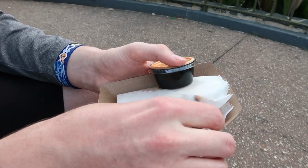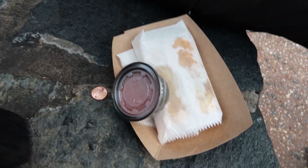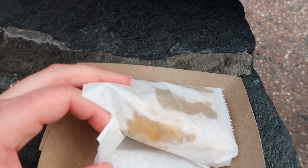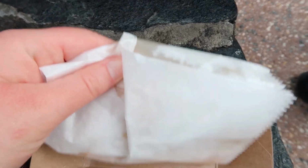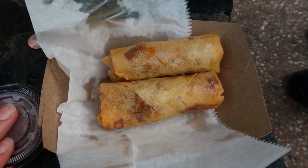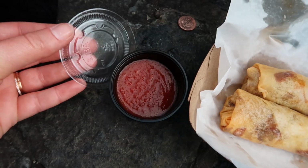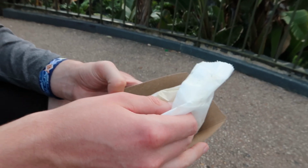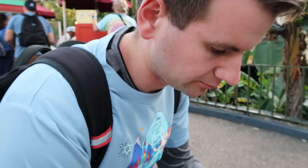Two cheeseburger spring rolls, one of each. Cheeseburger spring roll. Cheeseburger. And I got the pepperoni. Are they super duper hot? Probably. And you also get some dipping sauce. Cheeseburger ones come with like a Thousand Island sauce. How much do they get for two spring rolls?